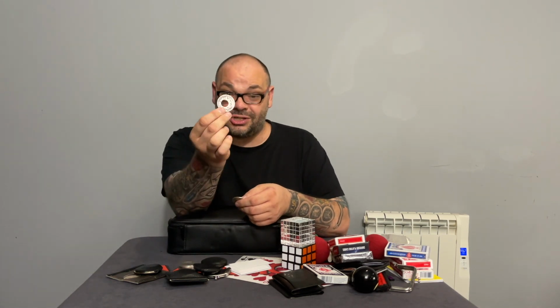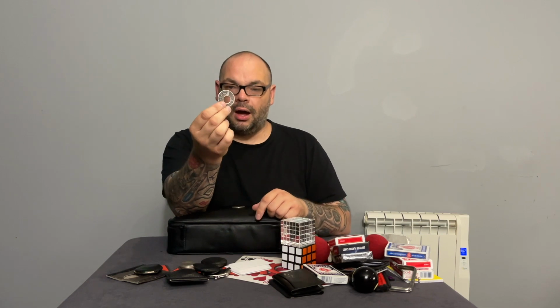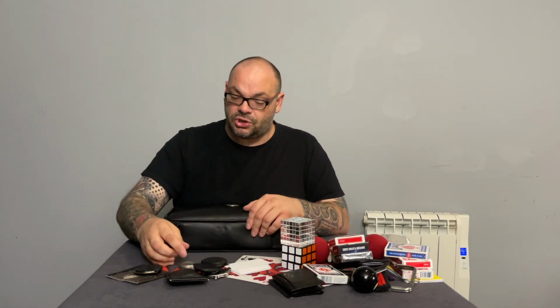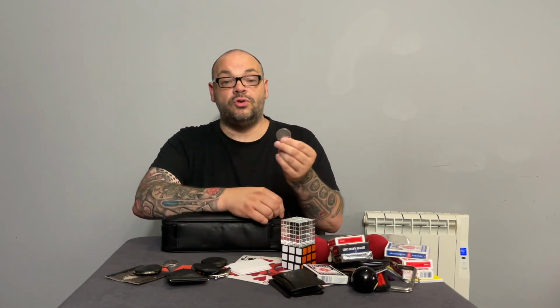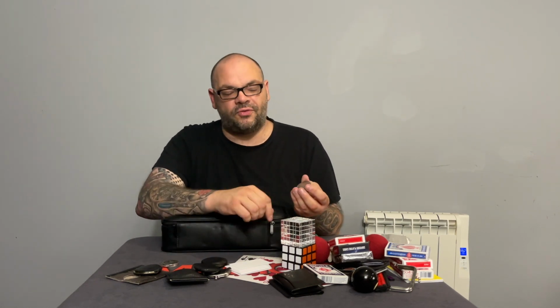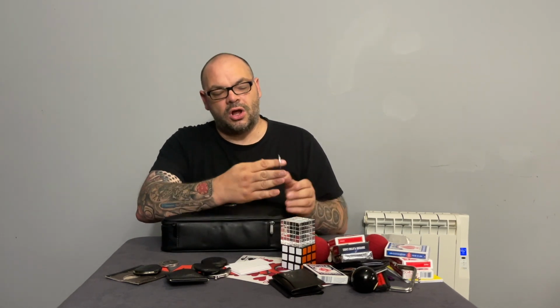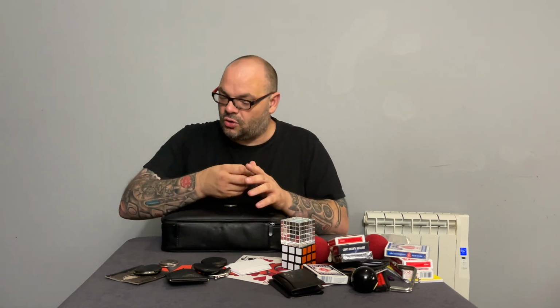So this is a silver dollar karate coin, which allows you, and I normally have that in my pocket, and when I've done a routine with the shell set, I'll then go into, I've got a few different karate coin routines, but I do love doing karate coin at the end of a routine. I think it looks really, really good. So that's what the karate coin is there for.